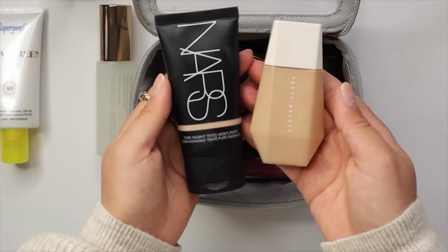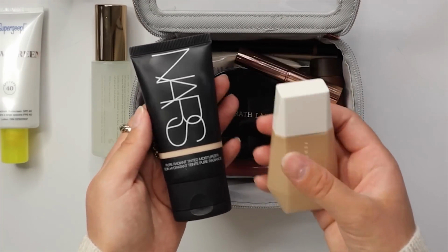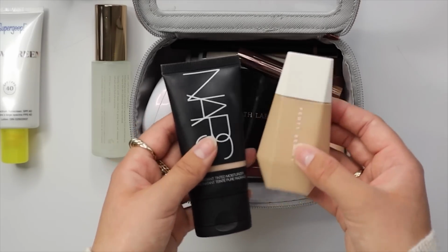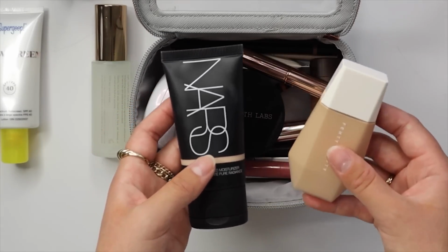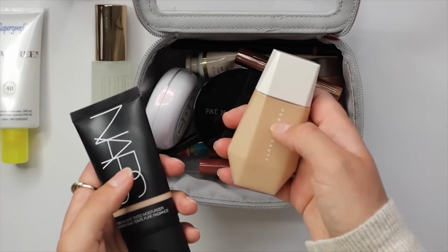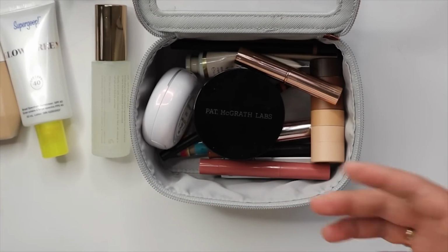I have two base products here. I have the Fenty Beauty Eaze Drop foundation as well as the NARS Pure Radiant Tinted Moisturizer. These are my favorite right now. I've been kind of interchanging them. This one's really natural and this one has a bit more coverage, and they're just both beautiful. The NARS has a little bit more of a natural glow to it, whereas this one is like a soft matte. So great depending on the day, how long I'll be wearing makeup.